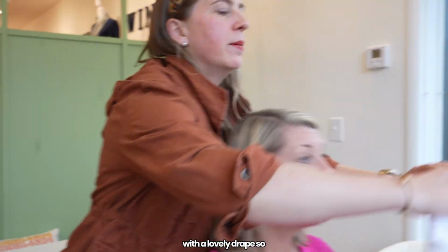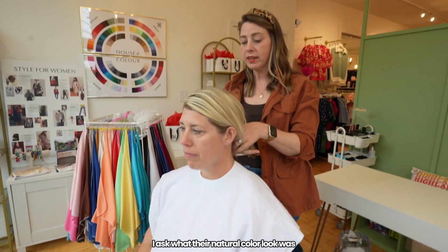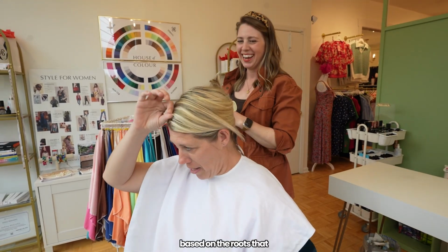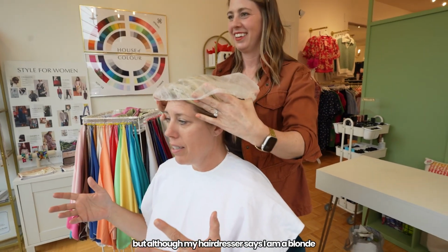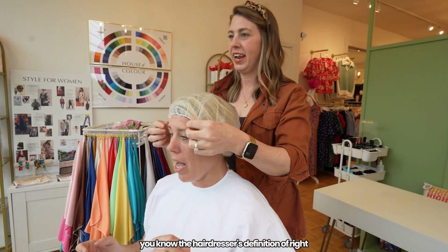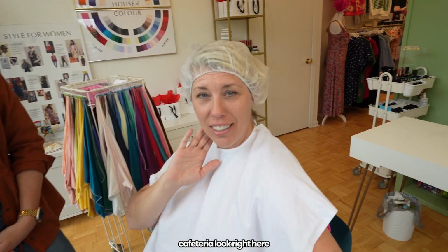With the lovely drape. So one of the first things that I do is I ask what their natural color look was, if they can remember. When they cannot remember, I would think it's brown based on the roots. But although my hairdresser says I am a blonde. Okay. But maybe that's her definition, you know, the hairdresser's definition of blonde. This is a great look. Isn't it so fun? This is my cafeteria look right here.